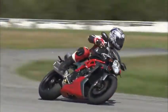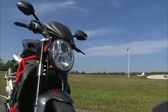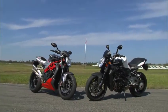What's a Brutale, you ask? Well, translated from Italian, the best I can tell is it means rough, tough, brutal. But one look at this naked sports machine and I'd like to add powerful and sexy to the Canadian definition.